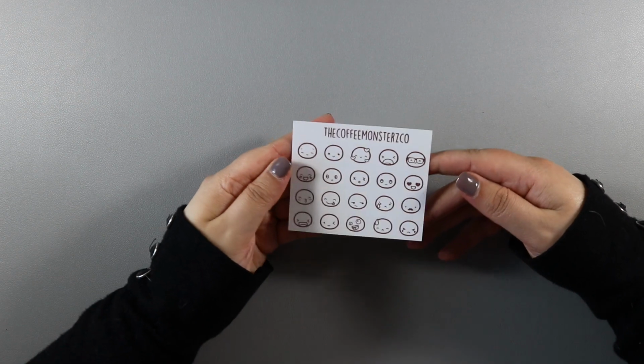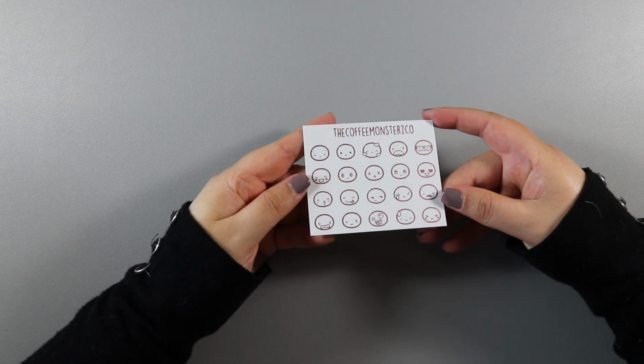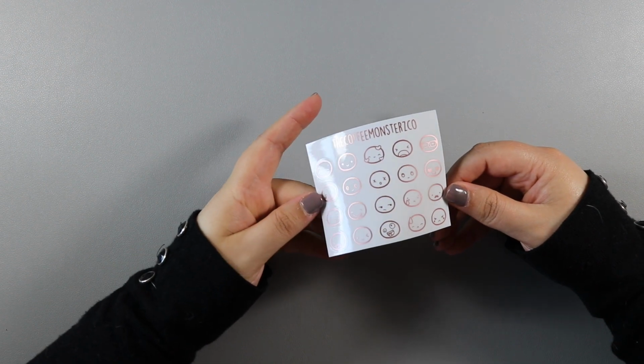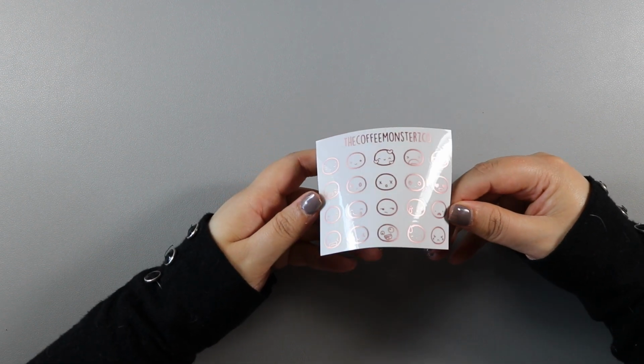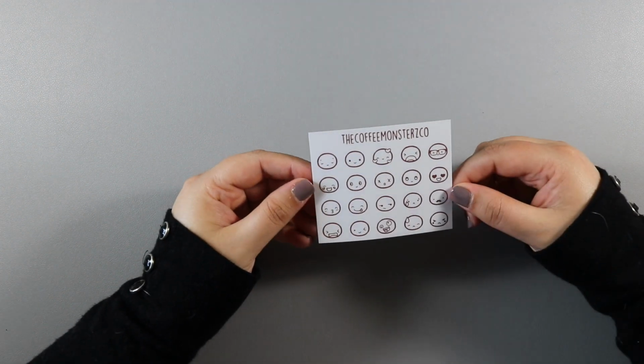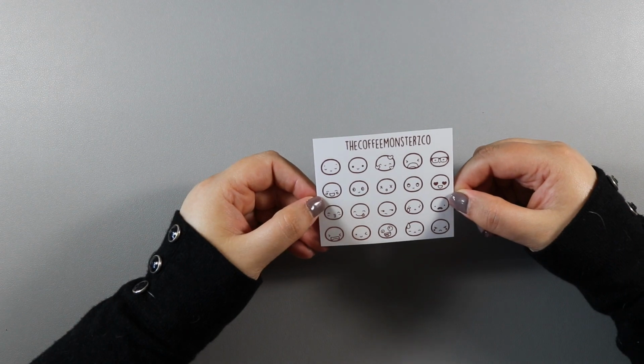And then, this is special, I got these emoji heads, and they are bronze. Are they bronze or rose gold? I think they're bronze. But they're the moods. I use the moods all the time, but these are special metallic ones.